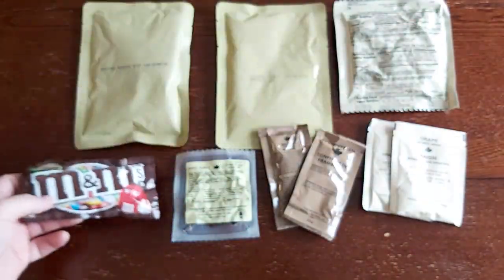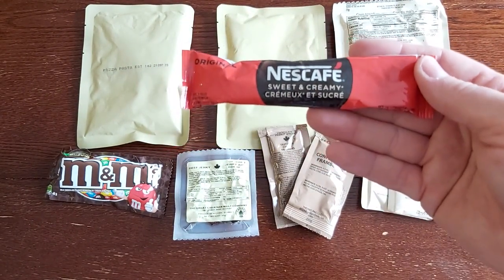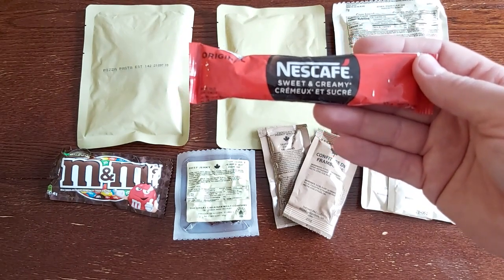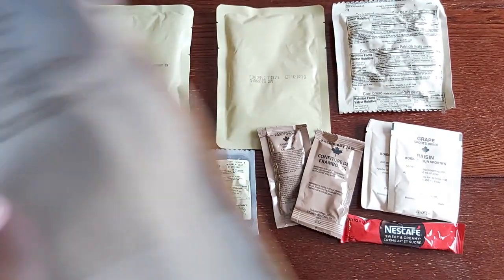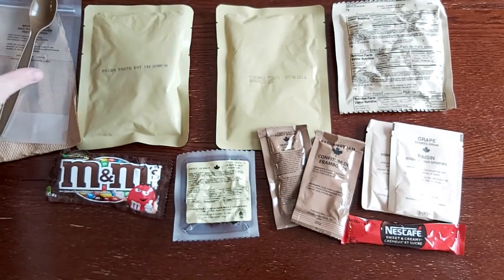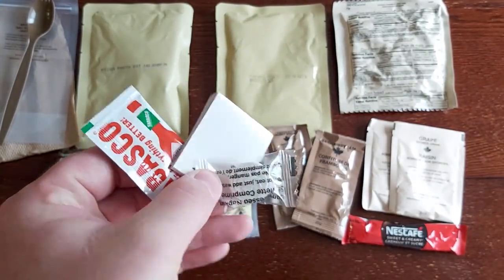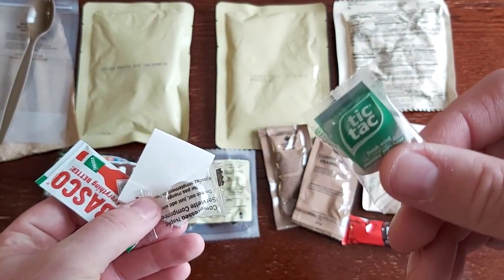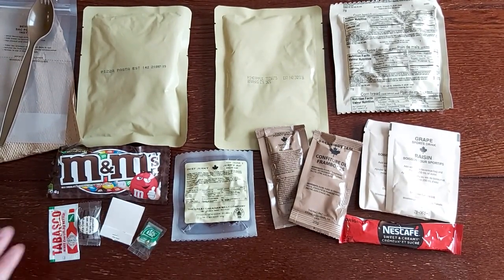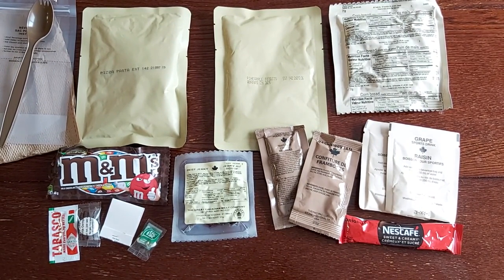They feel like they're in good shape. Got a Nescafe Sweet and Creamy. Obviously, of no need to me. I don't drink coffee, but it is in there. Then we got our napkin, beverage bag, and our spork. And then Tabasco, some matches, our maple leaf embossed compressed napkin, and a little pack of Tic Tacs. So yeah, this is everything laid out for our 2021 pizza pasta main.